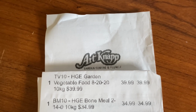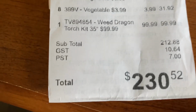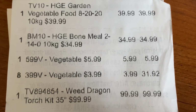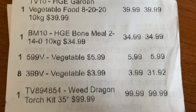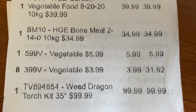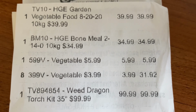Well, heck, I may as well add the $39.99. We'll probably use fertilizer at some point for the rest of the year. So that brings it up to like $74.98. But this other thing, this Weed Dragon torch kit, Mr. Wanders bought that. You hook it up to a propane tank, and then you light your weeds on fire in your driveway. He is so frustrated with the weeds in the driveway that he wanted to buy that, and that doesn't have anything to do with the garden, so I'm not taking on that cost in my tally.